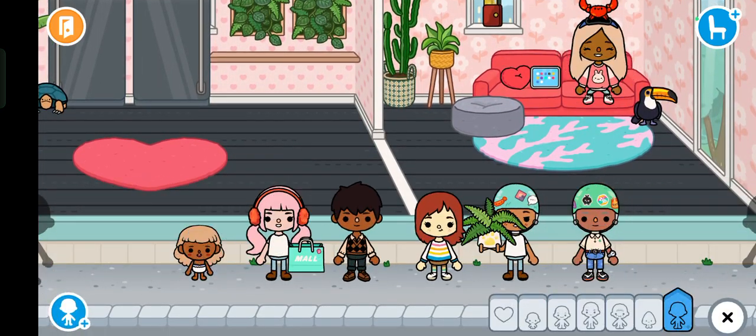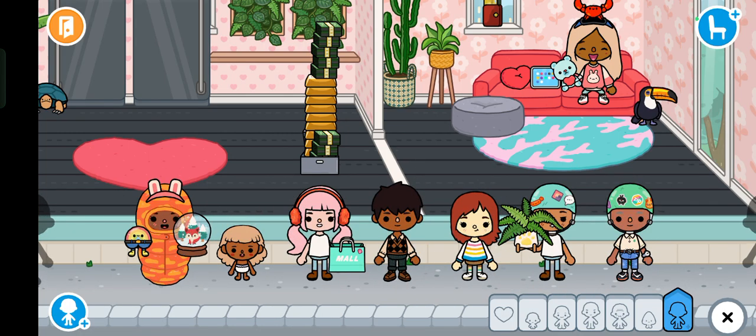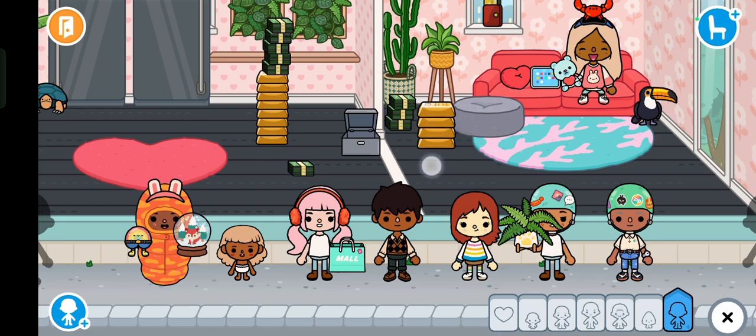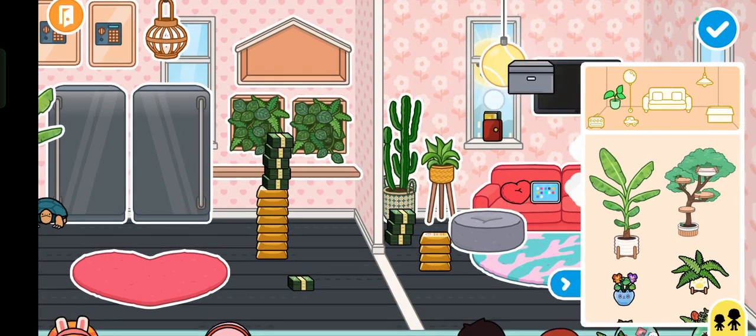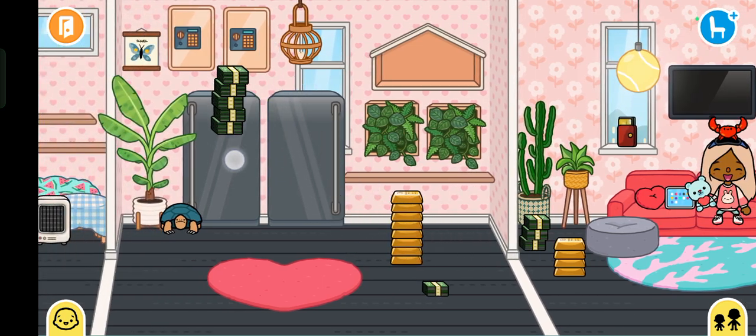Okay, you guys. Hey, guys, look what I found. Another golden stash. Oh, my gosh, it's awesome. I'm definitely rich in Toca Boca. In Toca Boca only, okay? Not in real life. I'm gonna throw this away. Let's add this back.